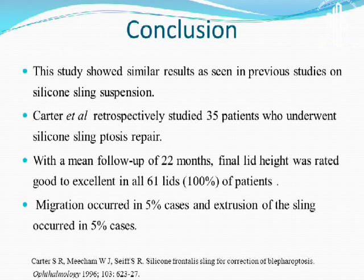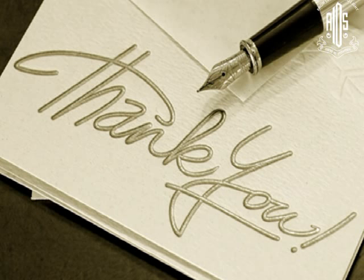This study shows similar results as seen in previous studies on silicone slings. There was Carter et al., who studied 35 patients who underwent silicone ptosis repair. So, in conclusion, use of the silicone rod is an effective surgery with less surgical time. Thank you.